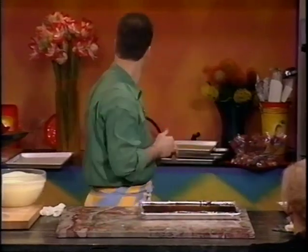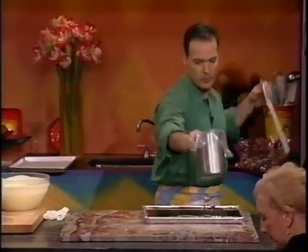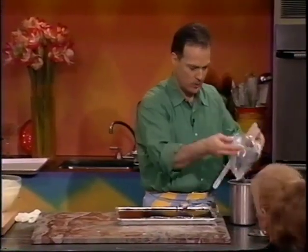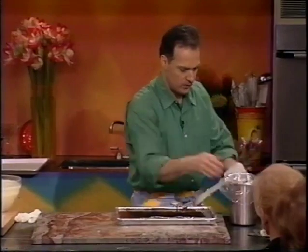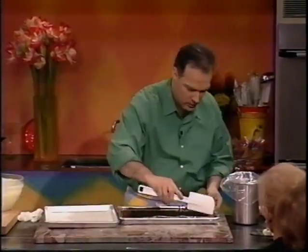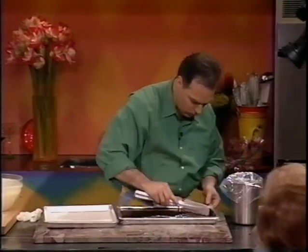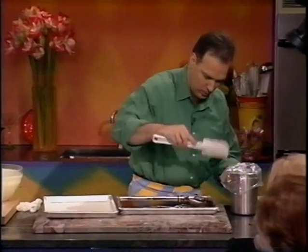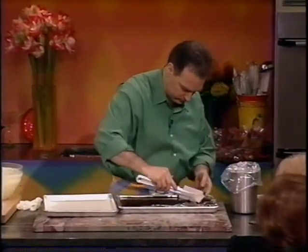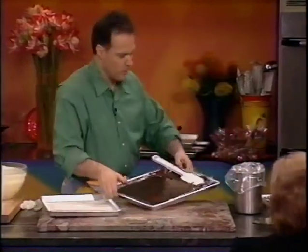Now I have here, where is it? A piping bag with a tip. And again, a half size tray. I'm going to put some of that cold, creamy ganache into the piping bag. Okay, that's enough.